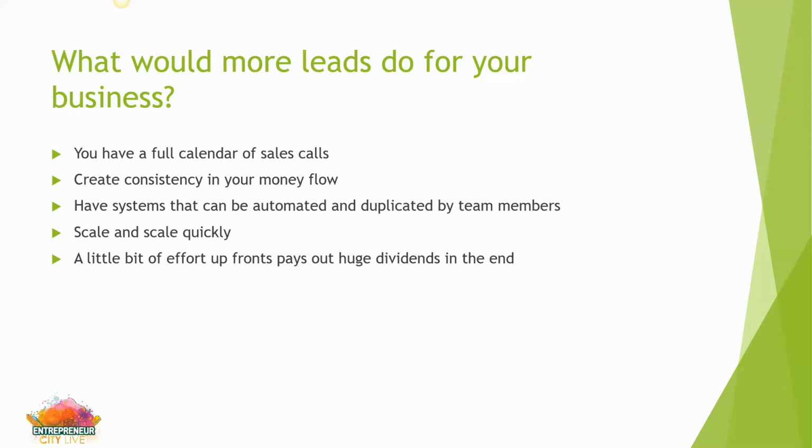And you know, here's the other thing. What would it be like to have systems in place that can be automated and duplicated by your team members? This is what I was talking about. You have a full calendar of sales calls, so you get that consistency in your money flow. Then you can start passing it off to team members. You don't have to spend 5 hours a week on lead generation tactics because you know it works.